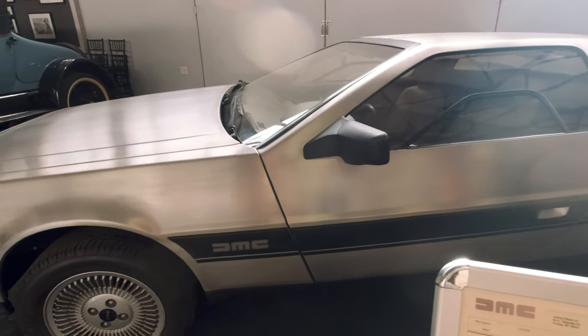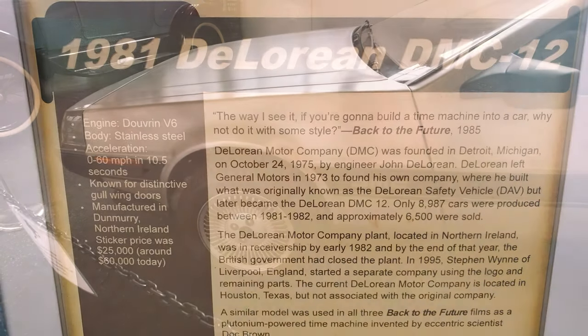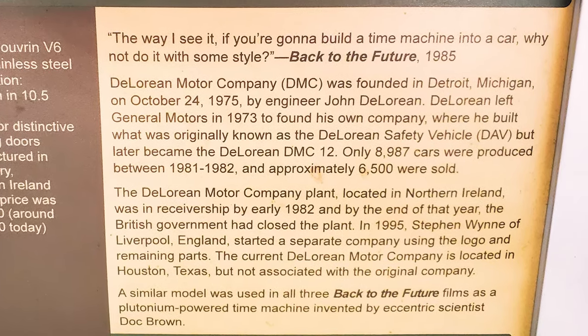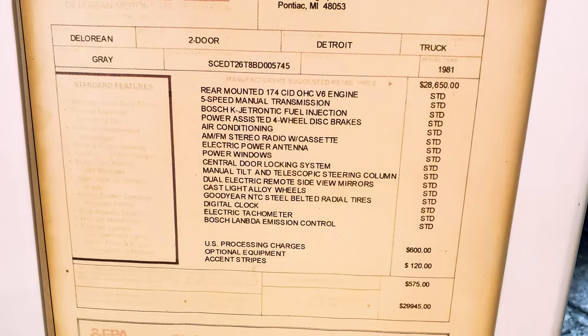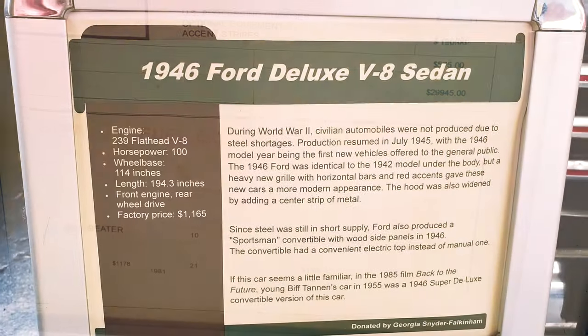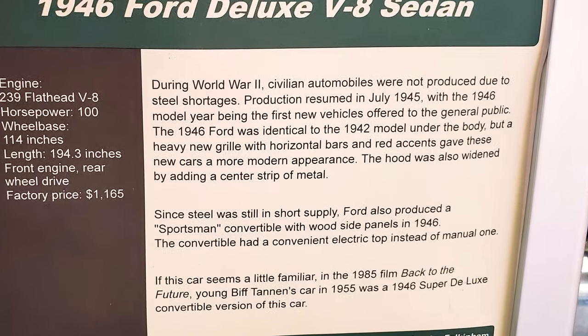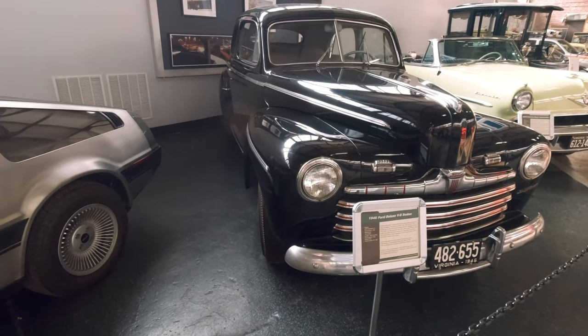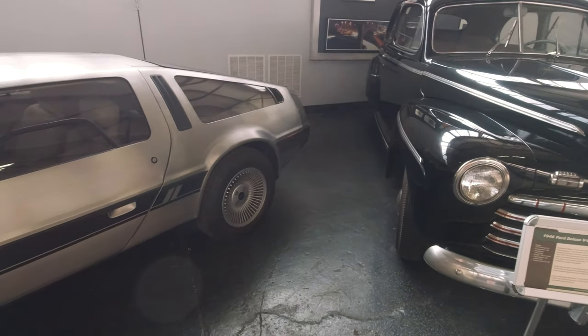Now, I do love the museum's attention to detail here. As a fan of the movie, they have a sedan version of the Biff car sitting just beside the DeLorean. They note that it isn't the convertible version like the movie, but it's probably the best they could do.